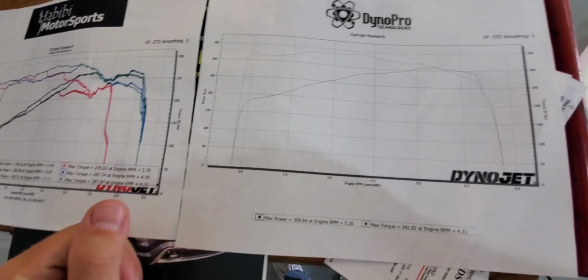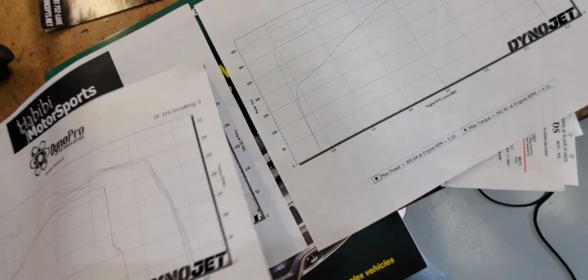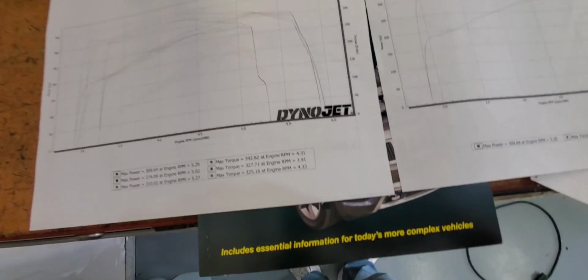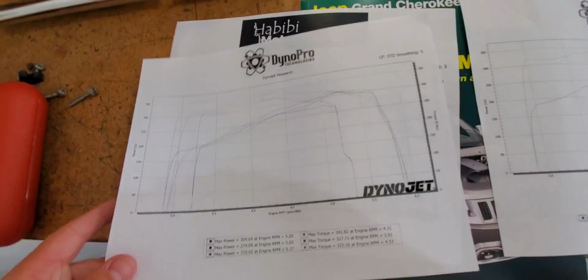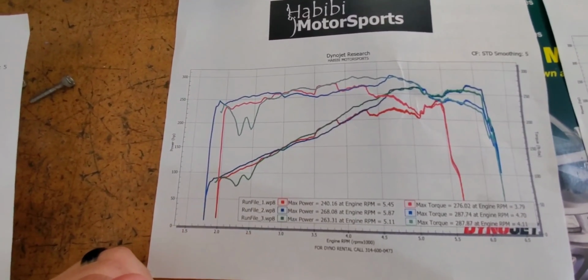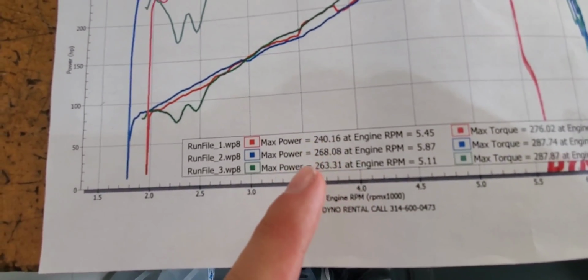All right, guys. So as you can see, the dyno numbers were a lot better. I just got back from the dyno. Wanted to go over some things here. So the reason I went and got a new dyno, like I explained earlier in the video, is because this dyno graph from the first place just looked like garbage. The curve was messed up. It just didn't look legit. And as you can see, the numbers were just super low.